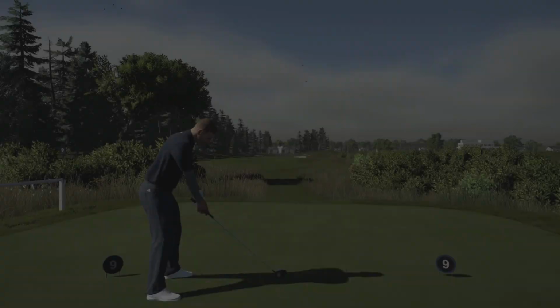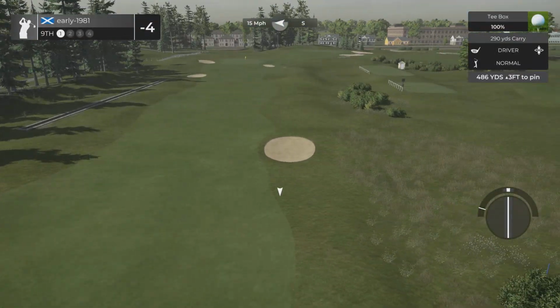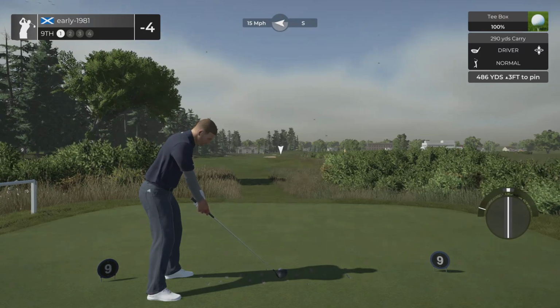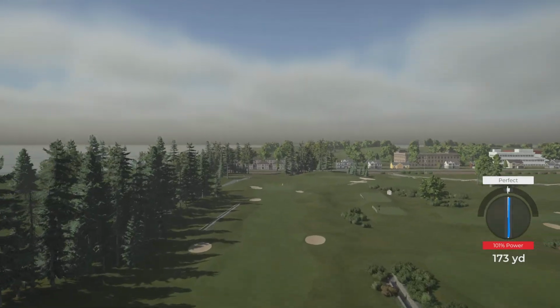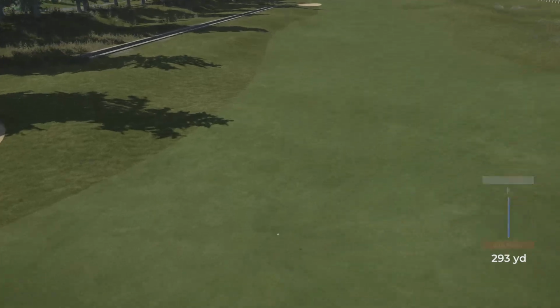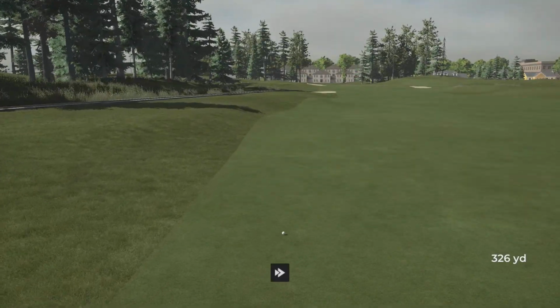So the final hole of the front 9 coming up here. It's another tight fairway, and with these crosswinds, it really is leaving you very little room for error. There's another perfect. That wind really moving me over to the left hand side of the fairway. That's probably going to leave me nothing more than an 8 iron into this green.